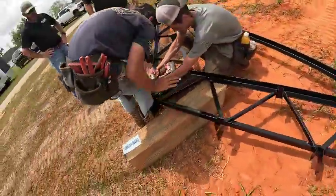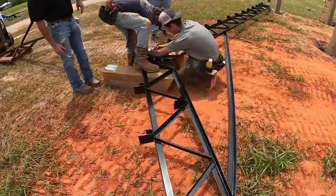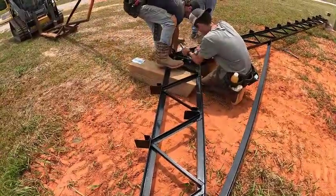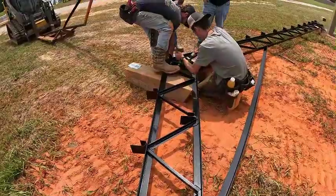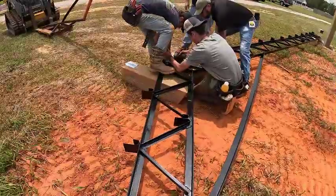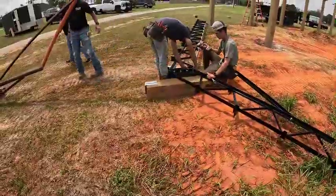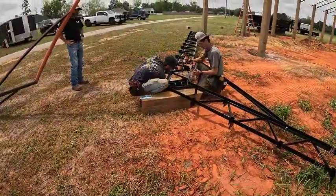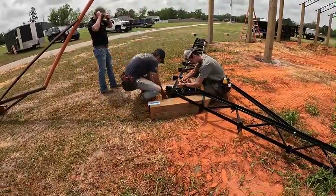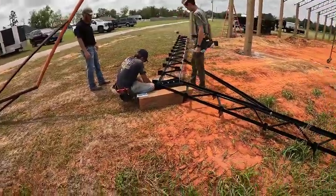Get on down there. Put your hand down. I have to back off on my boat a little bit. Nice and even, Steven. Looking good. Shazam. You duded it. Looks good.